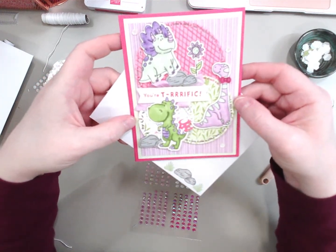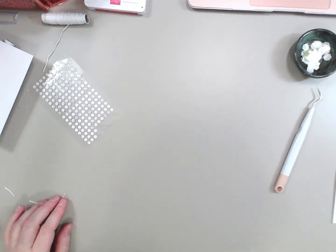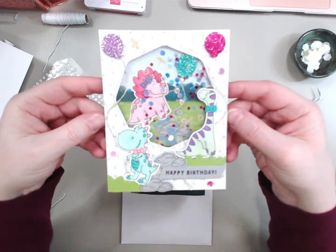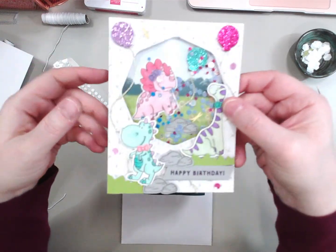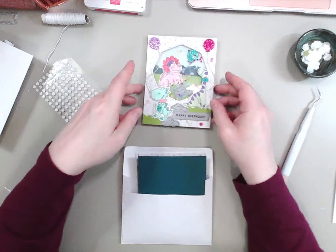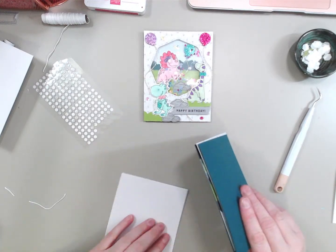All right. Card number 3 is super fun. This is a shaker card. Isn't this cute? So stinking cute. And you got the little shakers in there. I've got my glimmer paper, of course, got our bow tie. So darn cute. All right, so let's get all our pieces here. Hopefully I didn't miss any.